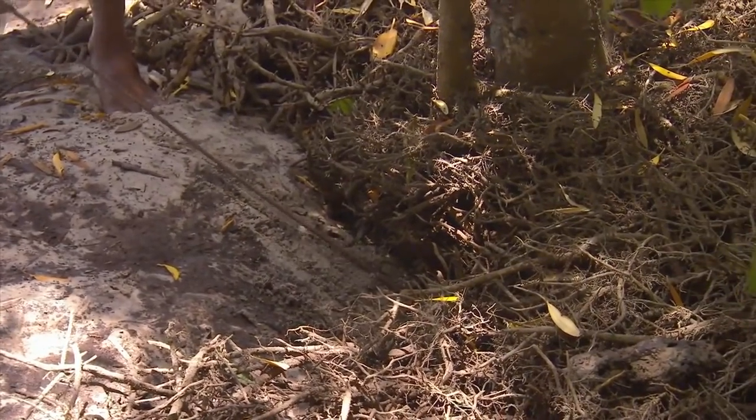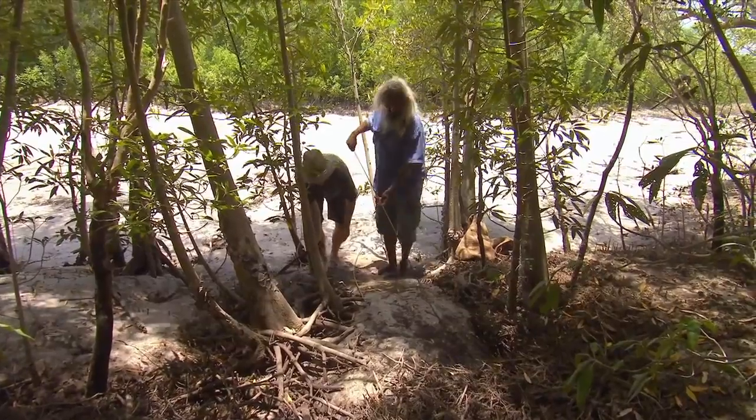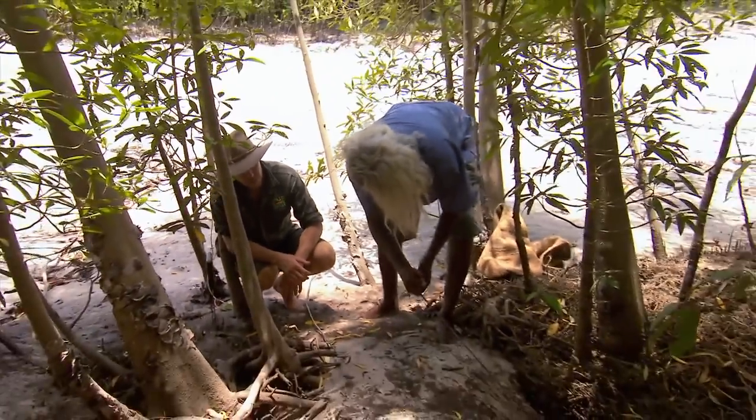Brian is using a long steel rod bent around at the end to hook out the crab. But of course, his ancestors would have used a spear with a hook on the end. He's not home, eh? No, he's not home. Next one.